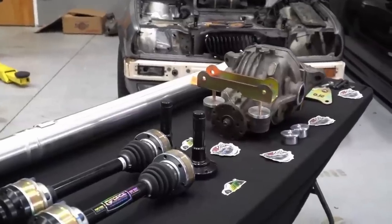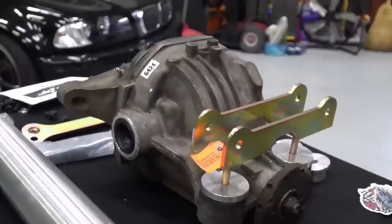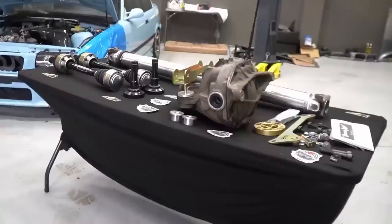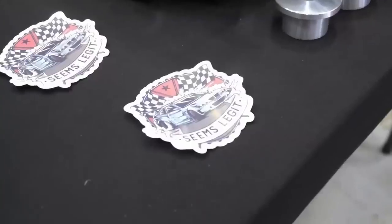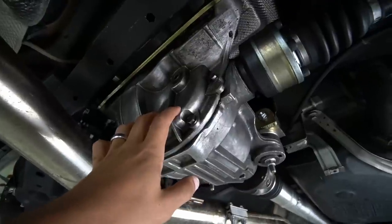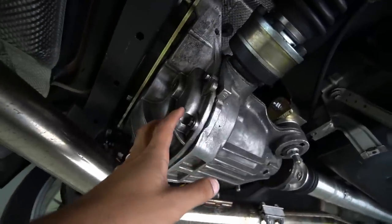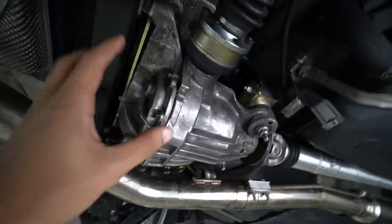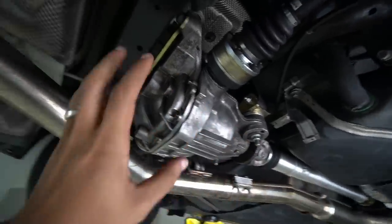Something that I never got to show in the video that we installed this kit is the inside of it, because it was already pre-assembled. There is a carbon clutch that's installed in the LSD, which is a lot more aggressive and can handle all the power that I'm making. It can get a tad bit noisy, especially at low RPMs. This setup just does not like low RPM.